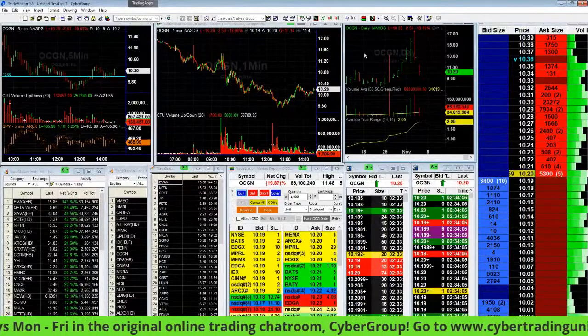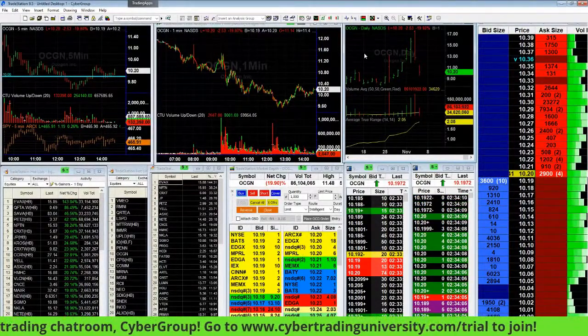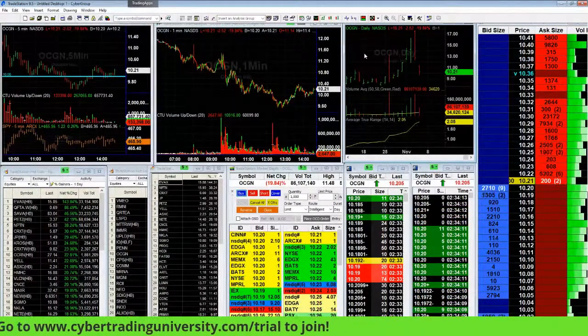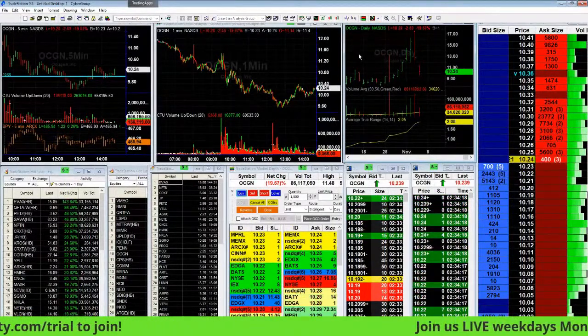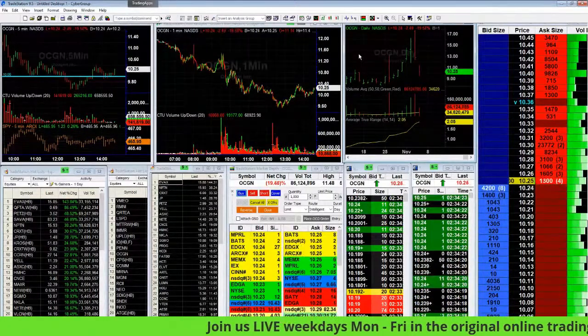But man, this thing ended up opening up and breaking below a big support right off 11. And from that point, it provided a great opportunity as a short. But here's the thing, right? It's not even to look at the news. I had no news on OCGN, at least from yesterday morning. I didn't bother to look.